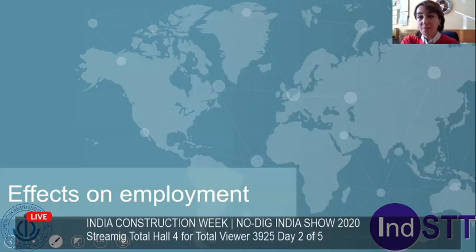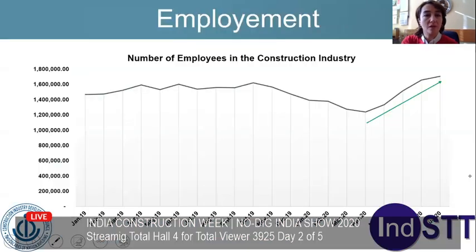What happened to the employment? If we check out the numbers regarding the employment, this figure represents the number of employees in the construction industry. Unfortunately, there was a decrease in the number of employees in the construction industry in the first couple of months of 2020. This was mostly because of the pandemic.